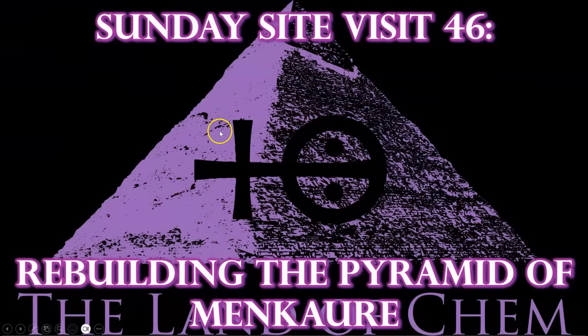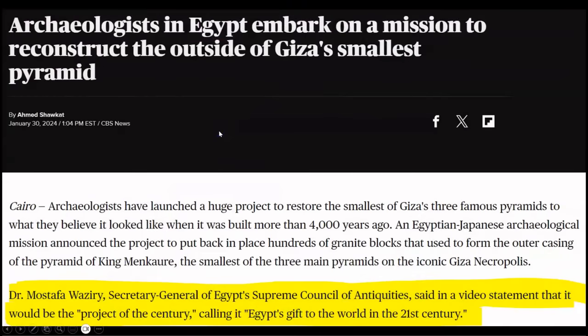All right, everyone, here we go with tonight's episode. To begin, here's an article from CBS News discussing the reconstruction of Menkaure project that has recently been started by the Egyptian Ministry of Antiquities, where an Egyptian and Japanese team are going to reassemble the lower 16 tiers of red granite casing stones that were removed from the structure in ancient antiquity. And I will quote here that Dr. Mostafa Waziri, Secretary General of Egypt's Supreme Council of Antiquities, said in a video that it would be, quote, the project of the century, calling it, quote, Egypt's gift to the world in the 21st century.